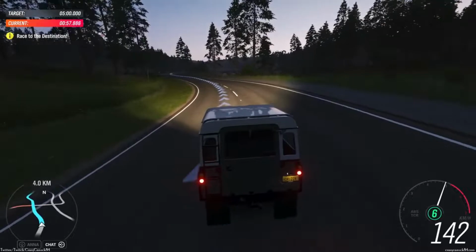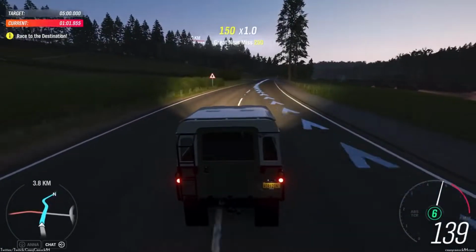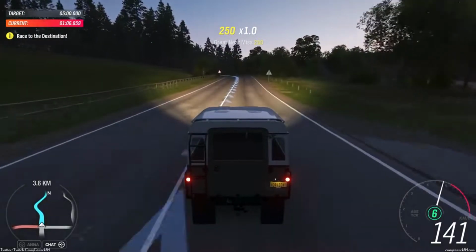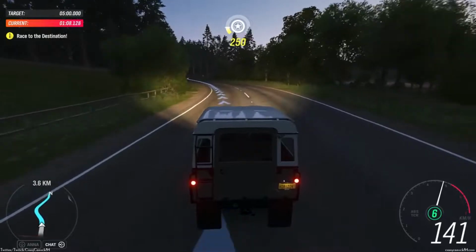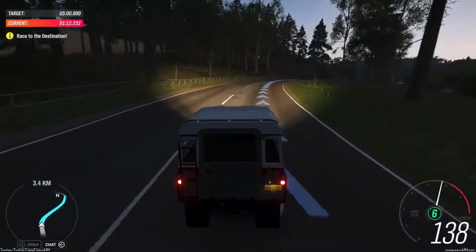Over 500,000 Series 3s were built, and over 70% of those are still on the road today. They were extensively exported and built under license abroad. Belgium, South Africa, even Australia and New Zealand.